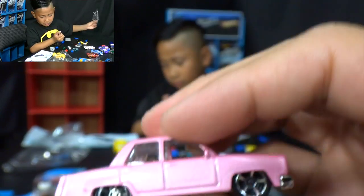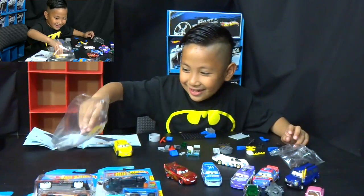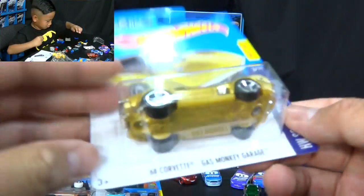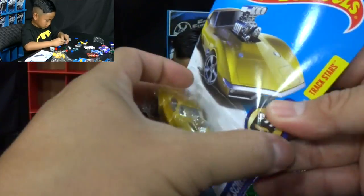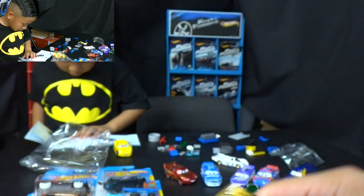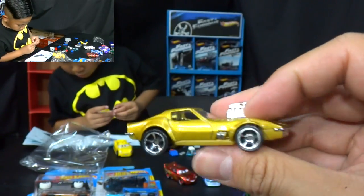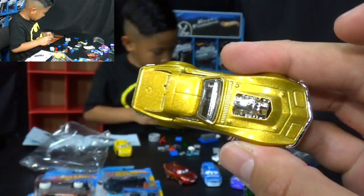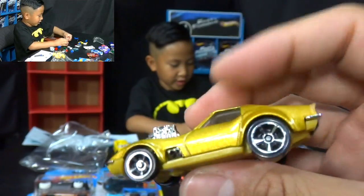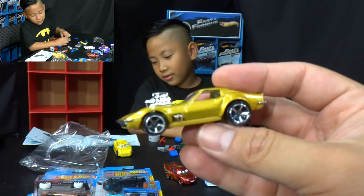I'm definitely missing a piece. What are you missing? Oh, it's in there. Oh, see. And here is the 68 Corvette Gas Monkey Garage Hot Wheel. Like that metallic gold. Look at that. This is a nice one. I know you like that car. I do.